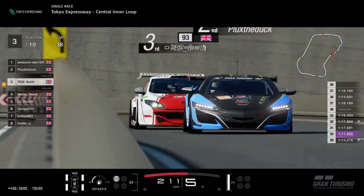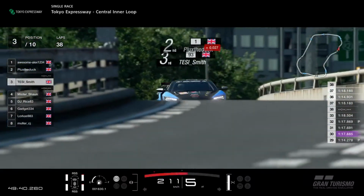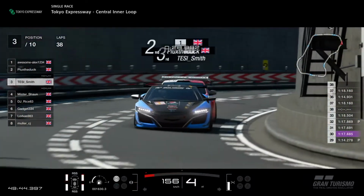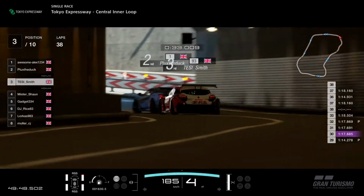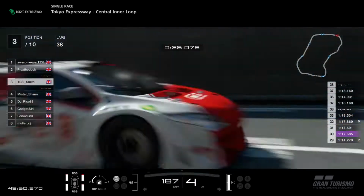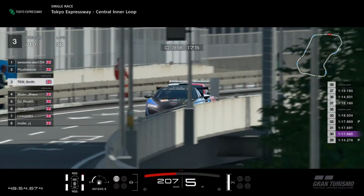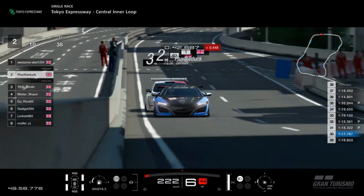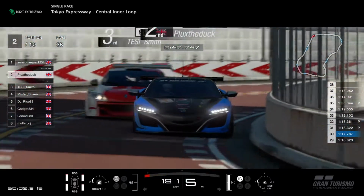Look at how close Smithy is now. We're probably going to miss a couple of fights further down the field, but this is where the action is at the moment. The fight for P2. So we've got to stick with these guys. Just look at how close Smithy is to Plux's gearbox.